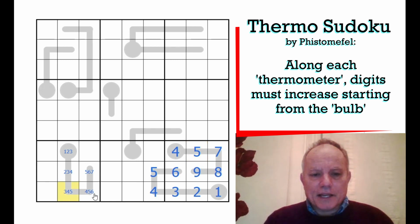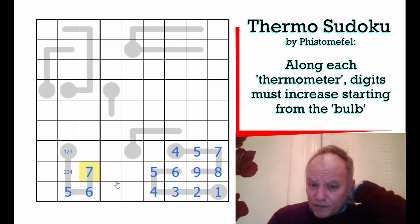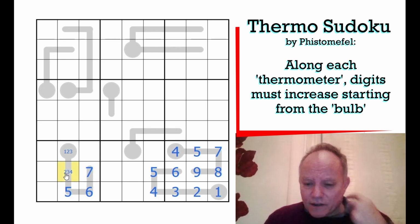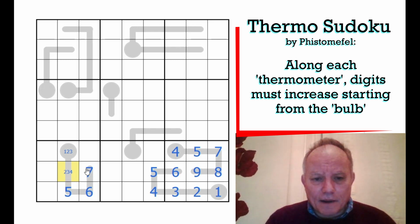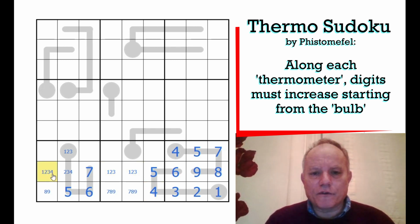Now these 2 remaining cells along the bottom, they must be 5 and 6, and this must end in 7. I don't think we can resolve anything about those 2 yet, but again, that's a pretty good start. These remaining cells, we can fill in the possibilities. Here we must have 1, 2, or 3. There's a 4 in the box, but this one could be any of 1, 2, 3, or 4. Okay, so we're going to have to look somewhere else. And the next longest thermometer's up here.